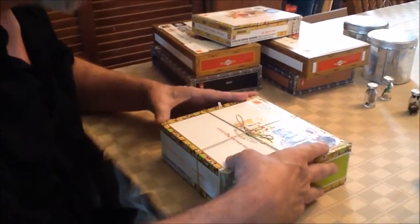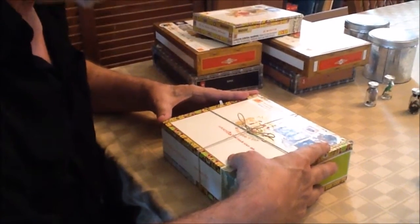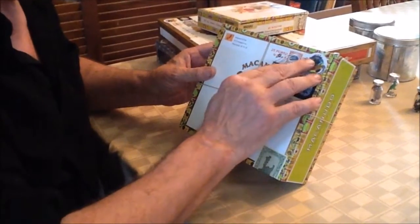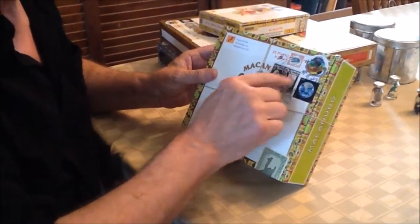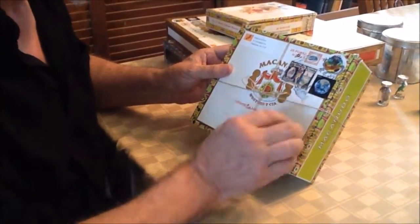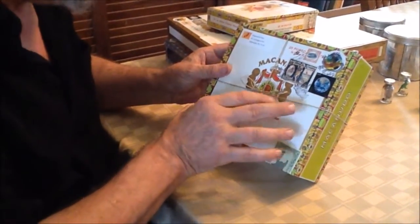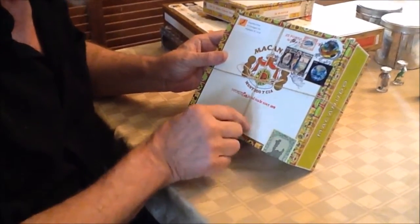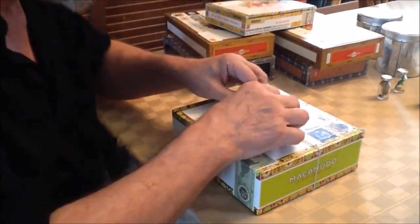You'll notice it's packaged inside a real cigar box with American postage on it, hand canceled, with a Dragon Stairs Press return address sticker. Everybody who buys this will also get a sticker with their name on it, as if it had come through the mail.